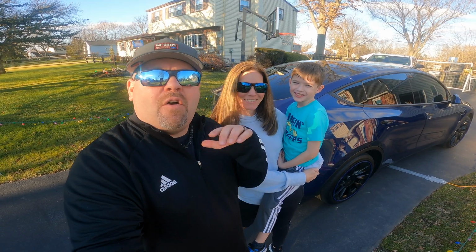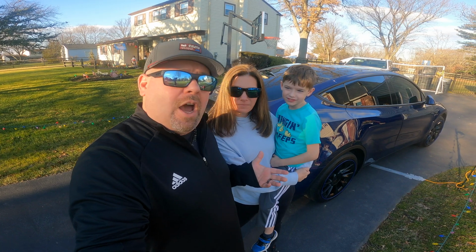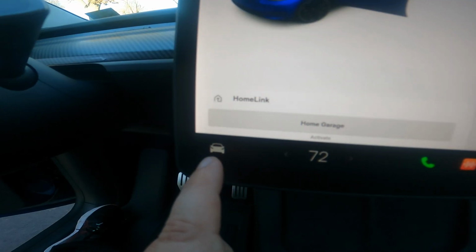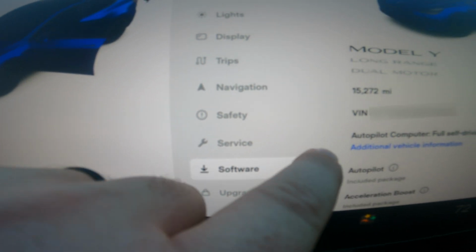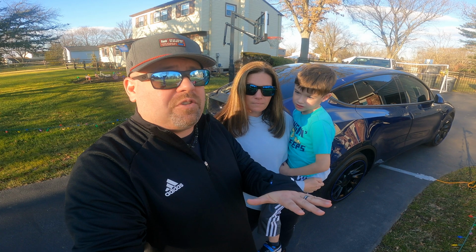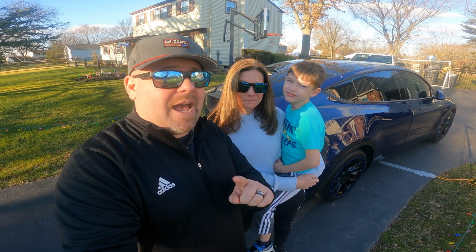So there you have it, guys. Version 11, the big Tesla software update. It's out. Hopefully you've gotten it, and our tips have helped you out a little bit and showed you a little bit about the software. If you haven't gotten it yet, there is one trick you can do. Go into the control screen, go to software, and scroll down to where you set up the updates for automatic or standard. If you flip it from automatic over to standard, leave it there for a few seconds, and then flip it back to automatic, I've been told that sometimes that can trigger the software update to go out to you a little bit faster. So if you haven't gotten it yet, maybe give that a try.